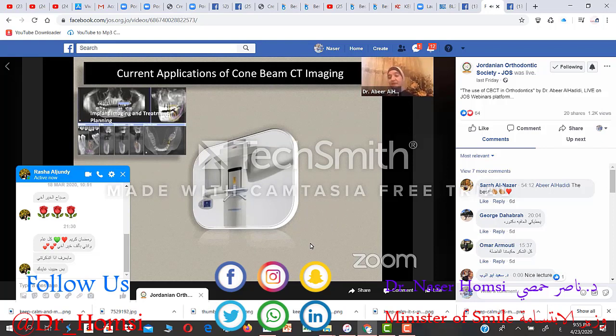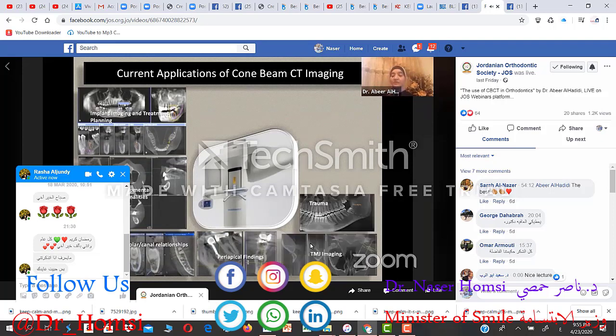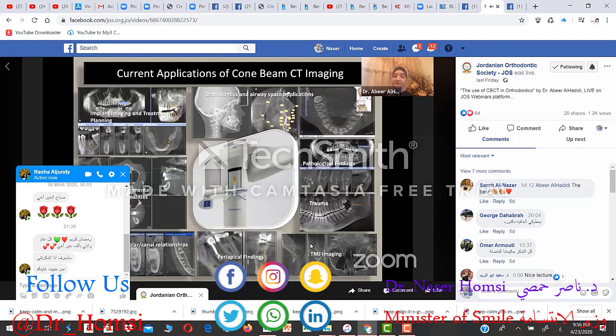Applications of cone beam are like the application of any radiology technology that is out there. Implants are the driving force, but you use it for any developmental anomaly, impacted teeth including the third molars as well, periapical endodontic applications, temporomandibular joints, trauma patients, all types of pathological findings, and definitely orthodontics and airway space is one very important clinical use for cone beam CT imaging in the dental practice.